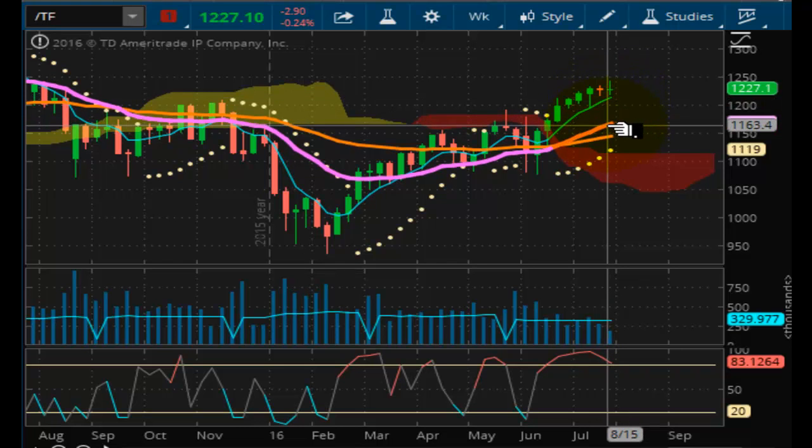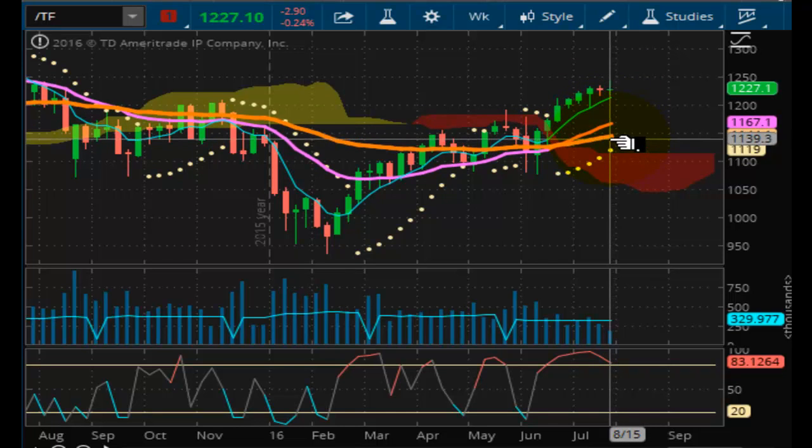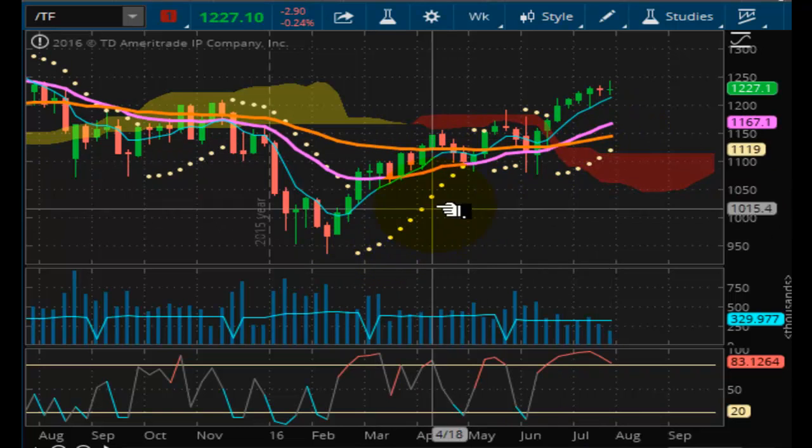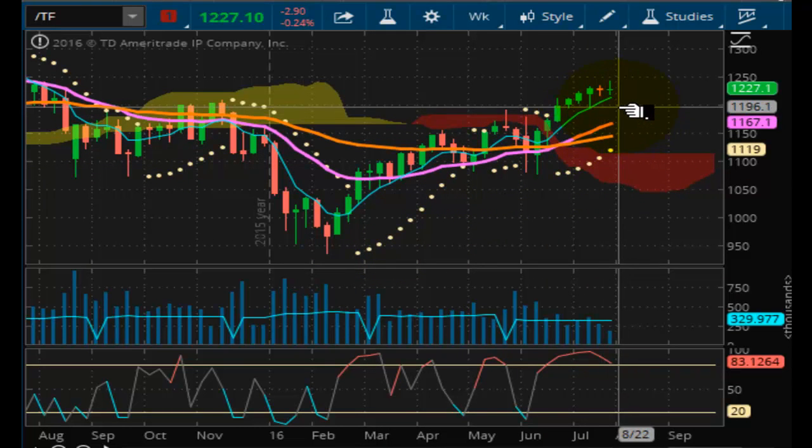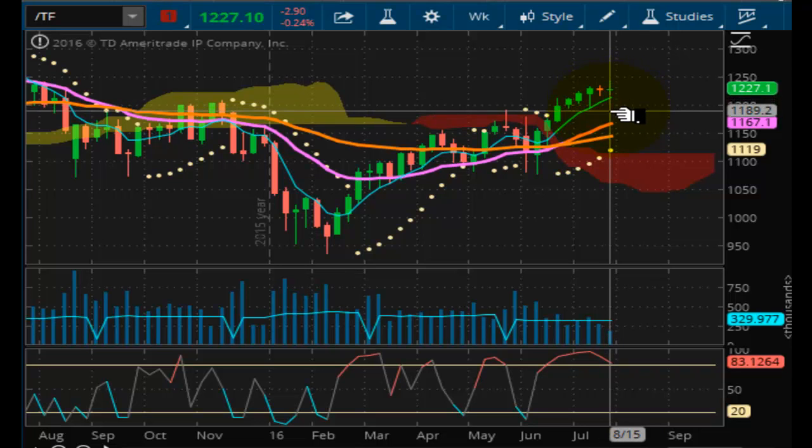The second line, this purple line, is your intermediate trend line, and it's going to be your 50 period. And then your 200 period long-term trend line is this orange trend line here. These dots right here are showing for this week. However, it's not looking like it wants to play out. It's still bullish. It's still trading above the short-term period moving average.